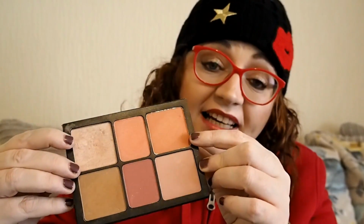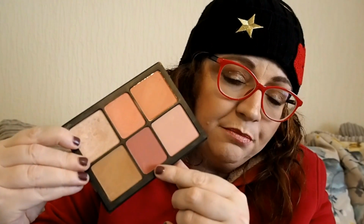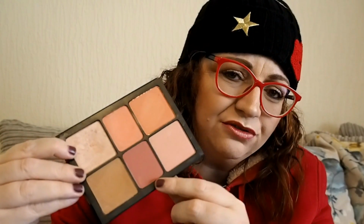That one's a really nice blush. I think this one would be good for this time of year, but I've not really tried it. I think I've tried it once, so yeah, I'm going to get more use out of it, but the highlight in this Smashbox palette is amazing.